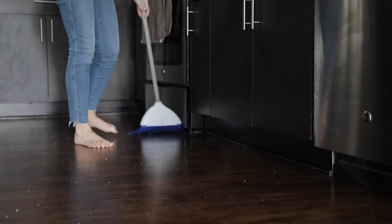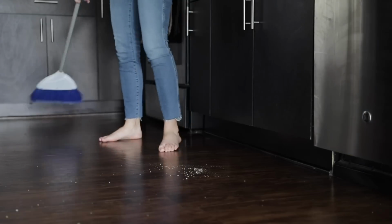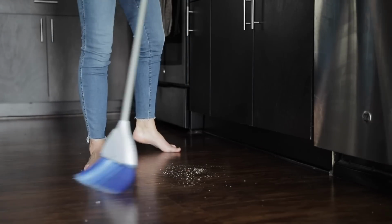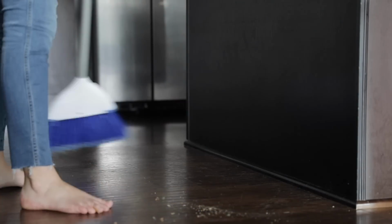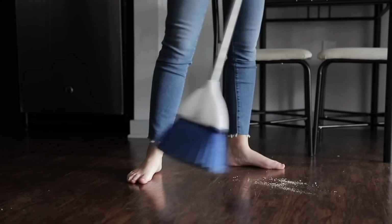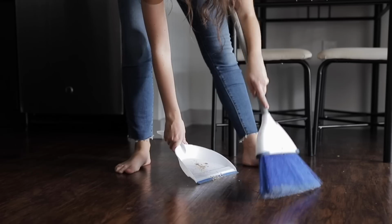Next, I like to move on to the floors, and our floors were very messy today because Christopher and I had actually made fresh bread the previous night, which I love, but does get breadcrumbs literally everywhere on our floors. So the first step in this process is to sweep up any of the larger crumbs that might be on the floor. And then after that, I like to mop our floors just to make sure we're getting a bit of a deeper clean.